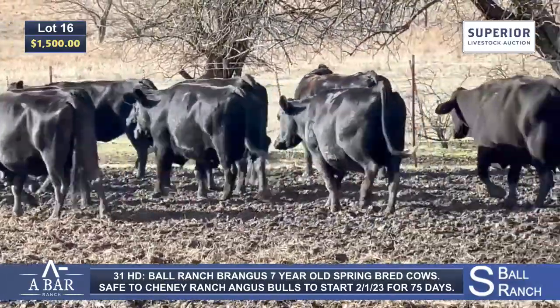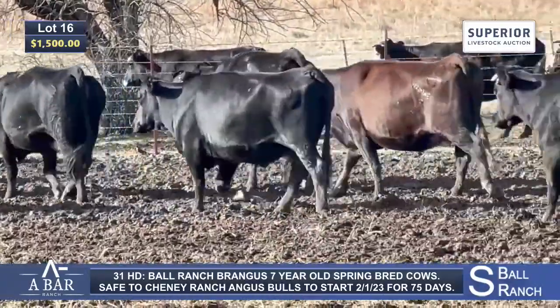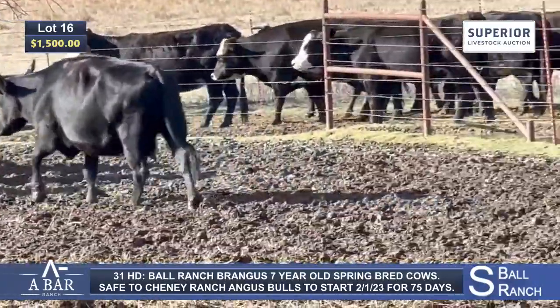All righty. Now, pen 16 coming in the ring here is the mates to those, but the Brangus. Ball Ranch Brangus, 7-year-old spring-bred cows, safe to Cheney Ranch Angus bulls.